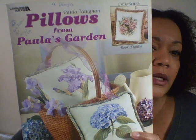Book number 80, we have Pillows from Paula's Garden. I'm reading the notes that she wrote on here, the person that sold this to me. She wrote on here about something, and I'm just reading it. The whole purpose of this is to share with you guys. Pillows from Paula's Garden. Book number 80. 80 books. It's a busy lady. So all of a sudden, right, ooh, I wonder if I can put these on my Afghan.